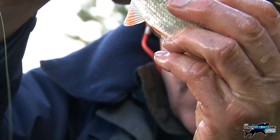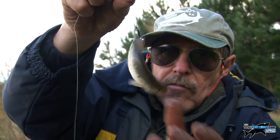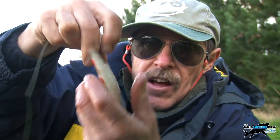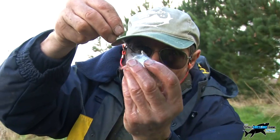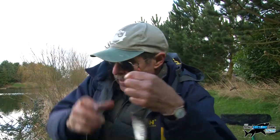Now, if I let go of this, look at the angle that roach is lying. Oh, little rudd. See? It's hanging down. It wants to pull down, and it will pull down if I put it in the water. That will ensure that it's going down deep. A little tip from big game fishermen, all the marlin and tuna fishermen out there go, I know that, you always hook them behind the dorsal, it sends them deep.